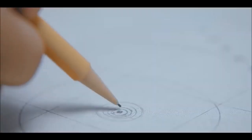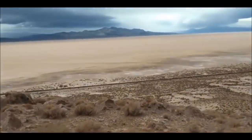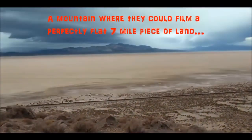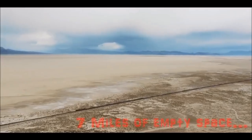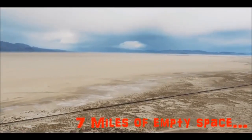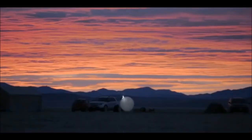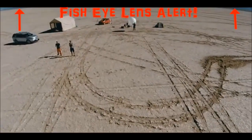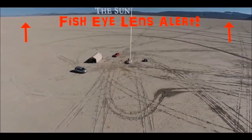We have 36 hours to measure the distances, trace out the orbits, and set up a time-lapse shot from up on top of a nearby mountain. To create a scale model with an Earth only as big as this marble, you need 7 miles of empty space. At this scale, the sun is a meter and a half, so about that big around.